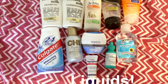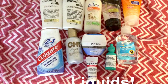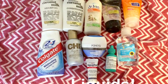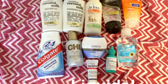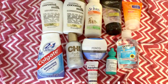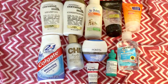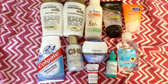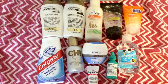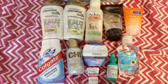I have some body wash from St. Ives. It's supposed to be hydrating, and I figured in Texas hydrating is probably a good idea. I have some hair gel. I never use hair gel, but we'll see how that goes as well. I have a Morning Burst Clean and Clear face wash, like I said, the toothpaste. I have a mini bottle of Chi, and it says keratin something, but it's actually the silk infusion, just because my hair needs something in it, or it just looks awful, and it's frizzy, and it's hard to deal with. I have a face lotion. I have some Germ-X, some eye drops, and a little Aquaphor thing of chapstick. And that's it for liquids.